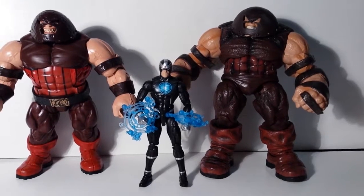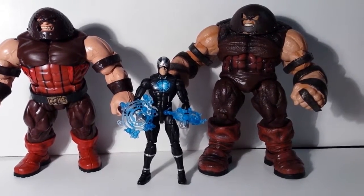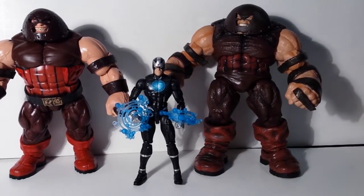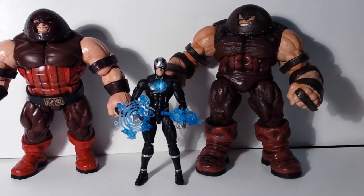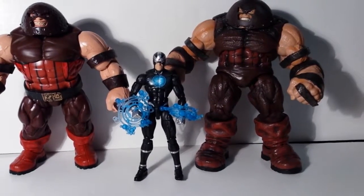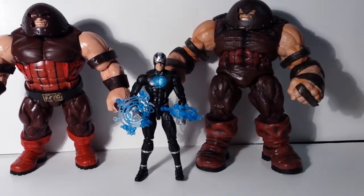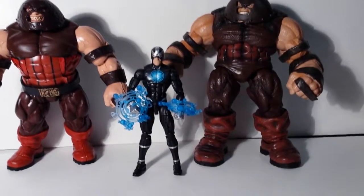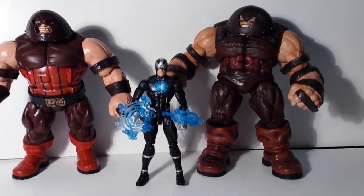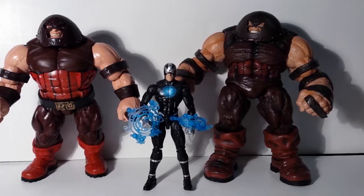He's a good size, don't get me wrong. I just think that if you're going for Juggernaut specifically, there's no reason to get this whole wave. Just get the Select. You can probably still find him anywhere. That's the thing I've kind of done with Select figures: I go for the big characters. Like, I'll probably get a Marvel Select Colossus. I've got a Marvel Select Ant-Man. He's not big enough to go with my Avengers, but Marvel Select Hulk goes pretty well with the Legends scale Avengers, I think.